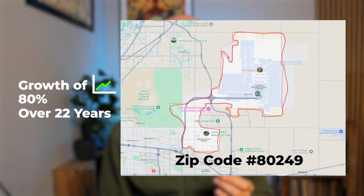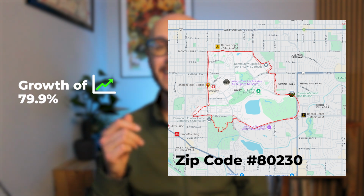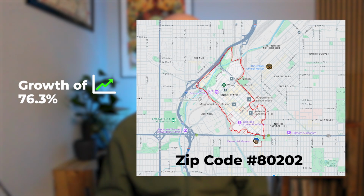I'm not going to look at, let's say, how educated the people are or whether they come from out of the country or out of the states. Nothing like that. It's just population growth. So the 3 zip codes that had the highest influx of population going from 2000 to 2022 were these zip codes: At number 1 is zip code 80249 with a growth of 80% over 22 years. At number 2, zip code 80230 had an influx of 79.9% of population growth. And at number 3, zip code 80202 with a 76.3% population growth.